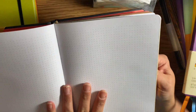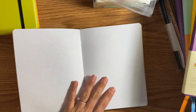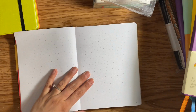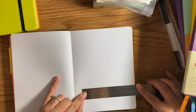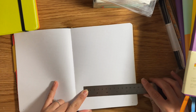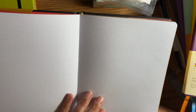So the first thing you'll notice, actually I noticed 2 things right away. First of all, the dot grid spacing is a lot smaller than the 5mm. If I could find a ruler here, if we were to measure these, let's see. 1, 2, 3, 4. It almost looks like 3.75, but I'm going to say 4. So it's 4 millimeters for each little square, and the paper is bright white.